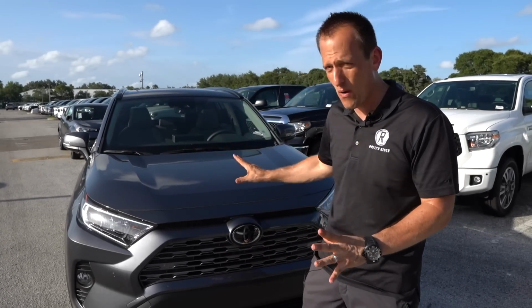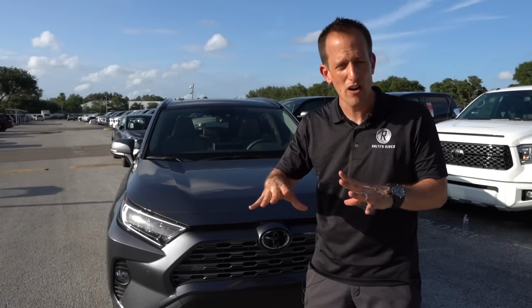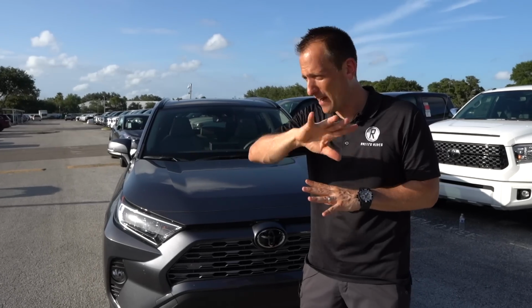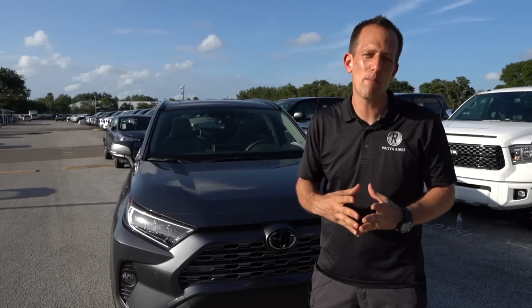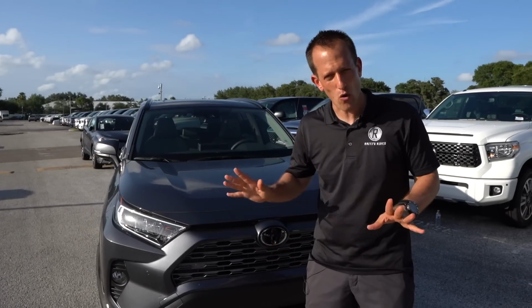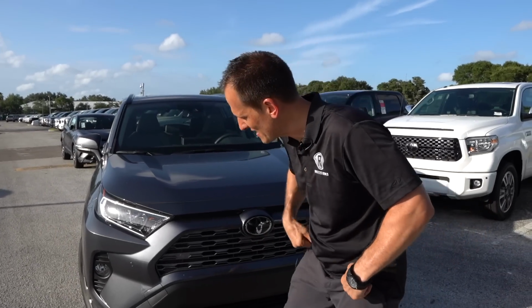Now, one thing you should be aware of, this is sitting on Toyota's global architecture. That's going to share chassis architecture amongst the lineup that Toyota has. It's going to give you more room. It's going to give you a better ride, stronger chassis, the whole shebang. Let's check out the front of this limited trim.